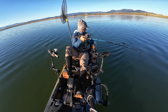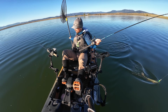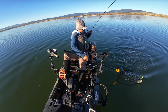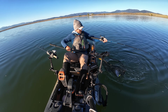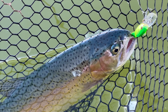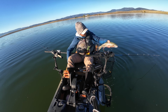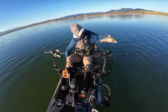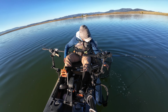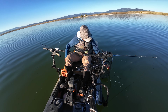Yeah, that's a nice fish. It's chunky. Another 19 inch fish. Blushing bow. There you go. He's pretty, huh? Nice fish. Very colorful. Another gorgeous rainbow. That's awesome. See ya. This is a very beautiful lake with pretty rainbows. No super giants, but quality fish.